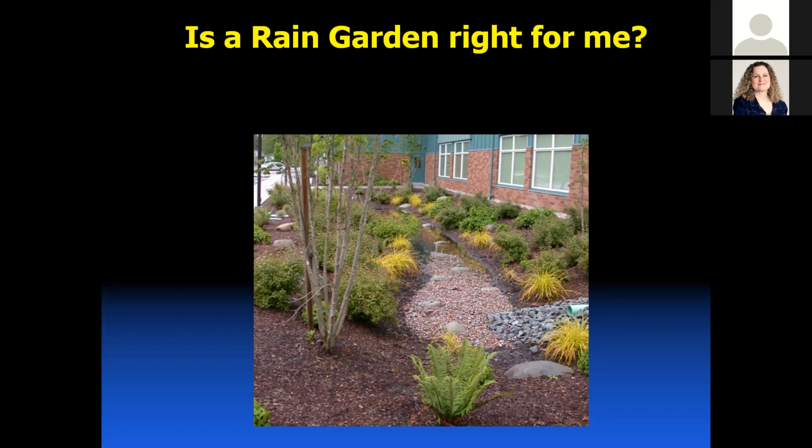Because I can't cover everything worth knowing about rain gardens in our short time this evening, I have created a handout that Erica mentioned with online links that can help you learn more. She'll be sending this handout out as a PDF after the class, and it includes resources specific to Clark County and Western Washington in general.